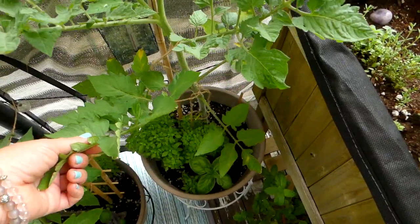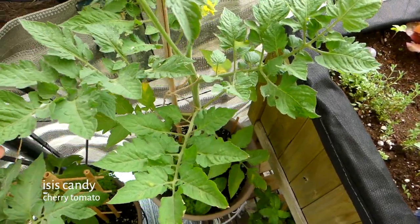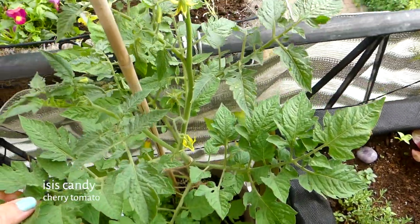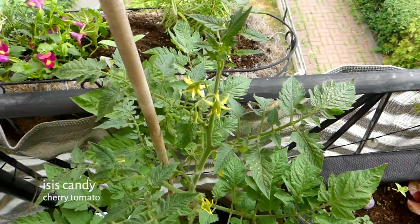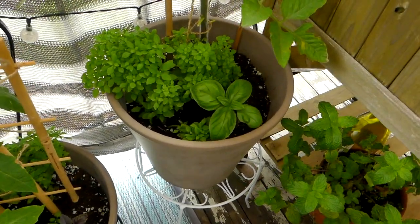So this is another one of my favorite cherry tomatoes. It's called the Isis Candy Cherry Tomato. I grew it last year. It's also doing very well up here. I just grow them in large terracotta pots.